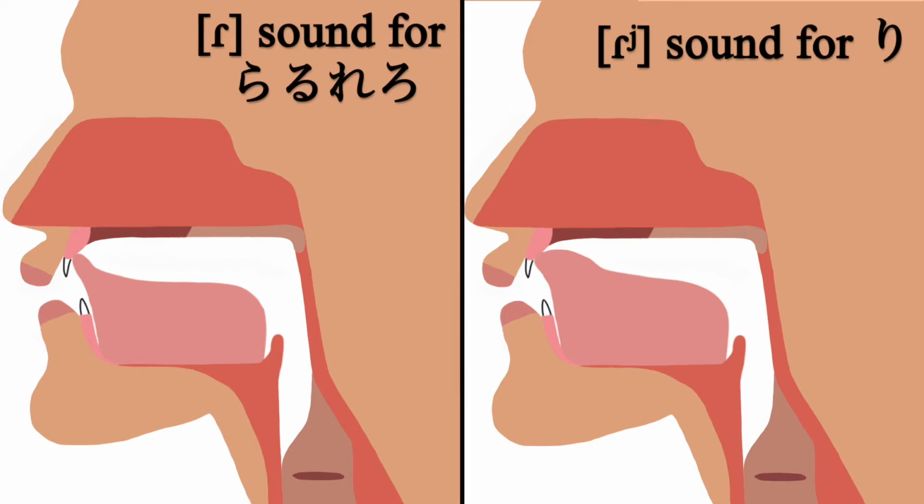By the way, what's the difference between the R sound as in ra, ru, re, ro and the R sound as in D? When you pronounce the R sound for D, you tap the front part of the tongue, not the tip, against the gum ridge.